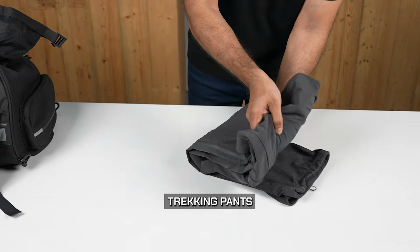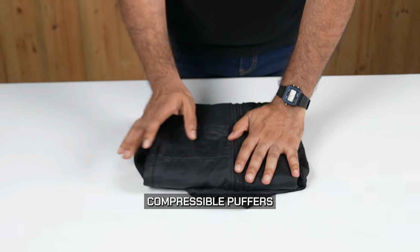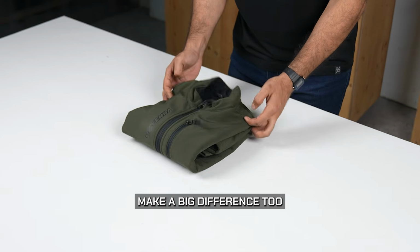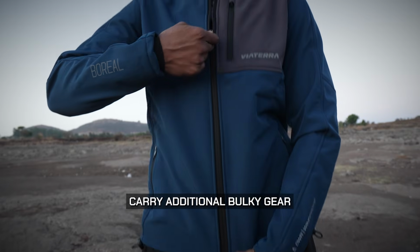Similarly, light trekking pants or shorts are lighter and far more compact to carry when compared to denims or other options. Compact, compressible puffers and a functional mid-layer like the ViaTerra Boreal make a big difference too. Being able to use the same warm jacket under your riding gear and at the end of your ride day eliminates the need to carry additional bulky gear.